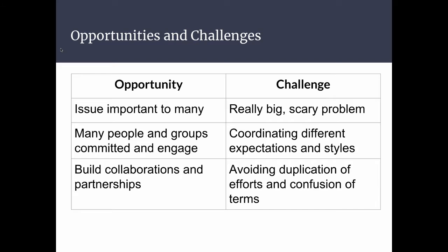We also have this opportunity where a lot of groups and individuals are very committed, they're very engaged, but we have the challenge of coordinating different expectations and styles. The next project you'll hear about, we've been working with a tech company, and they have a really different timeline and sense of pace than academic libraries. And so those are really important partners for us, but we have to work through some of those issues to effectively work together.